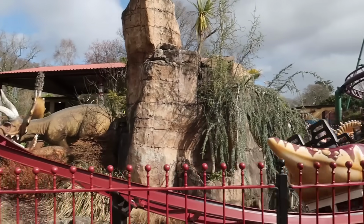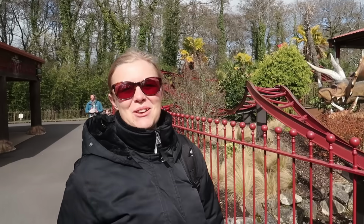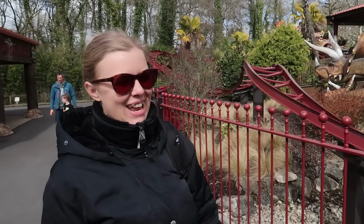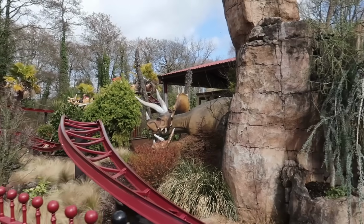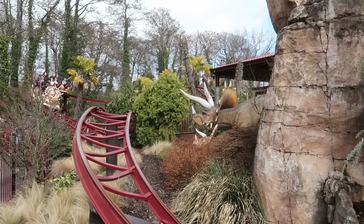And right next door, you got the little junior coaster Dino Chase. I love the train design on this. It's so cute. I love the front of it. It is great, isn't it? And all the landscaping around here has grown really nice since 2016. Yeah, look at this. There it comes.